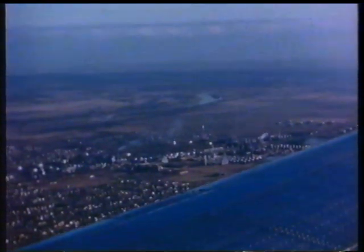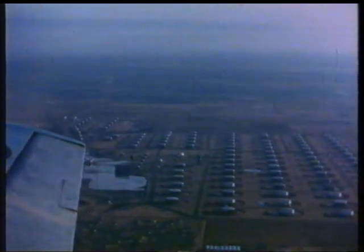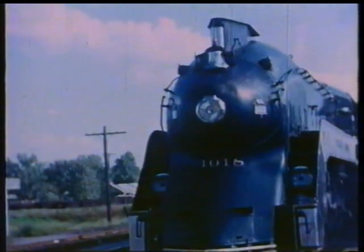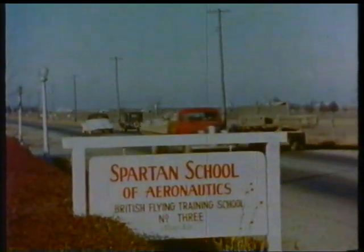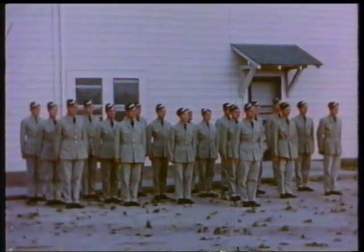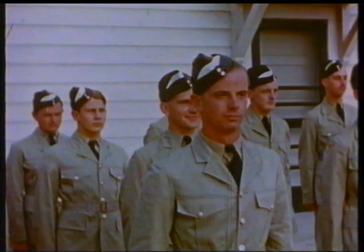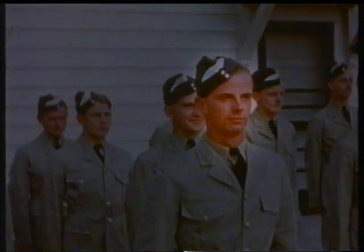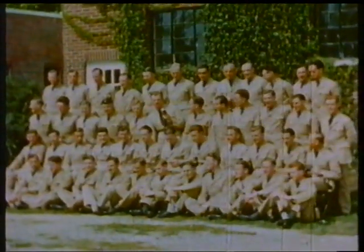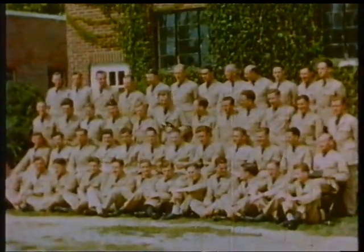Secretly, the young pilots went to train in the safer skies of the United States, well away from enemy aircraft. After crossing the Atlantic, they made the long journey by train to Oklahoma, home of the Spartan School of Aeronautics. We discovered one of the instructors was a keen amateur filmmaker. In 1941, he shot this remarkable colour film of the actual course that David Green and David Hunter Blair attended. Here's David Hunter Blair at the front of his section. Now that's my lot, and I'm in there somewhere.